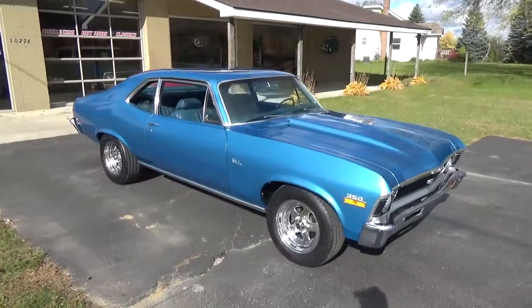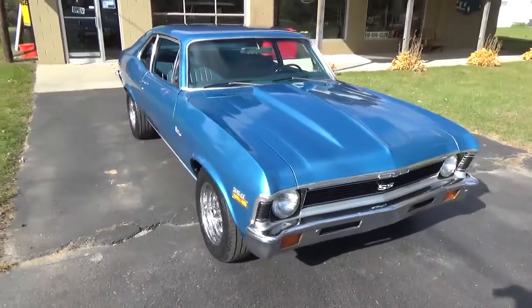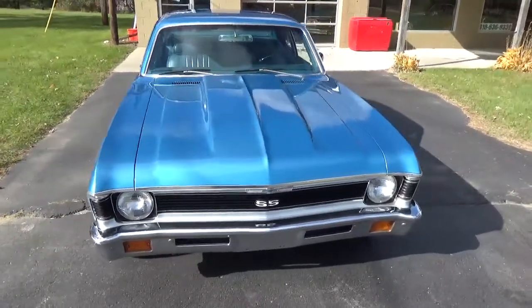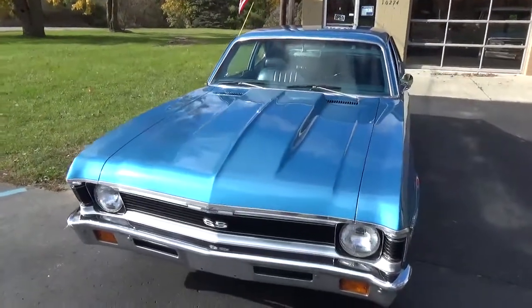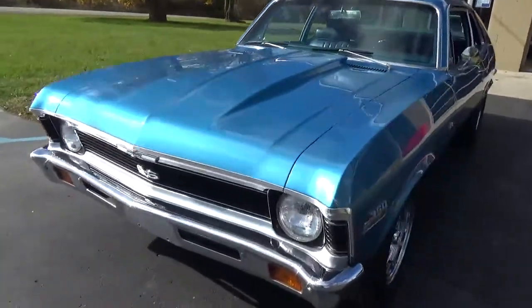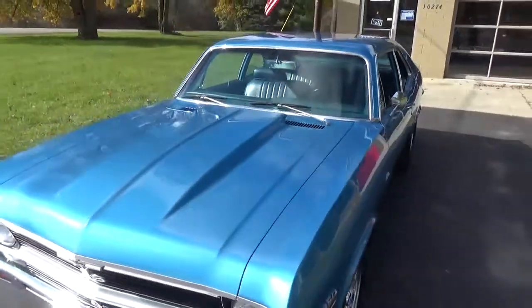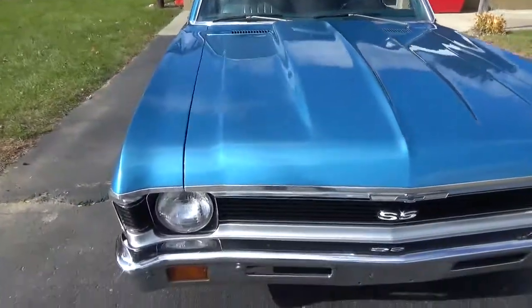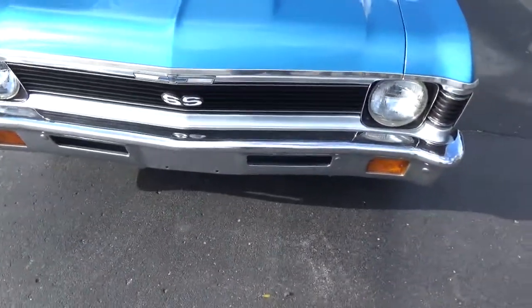Today we're checking out a super nice '71 Nova. It's done in its original Mulsanne Blue. Super slick paint on this car. Straight as an arrow down the sides. They added the cowl hood scoop to it. Just a good look. It's got the SS badging and everything.